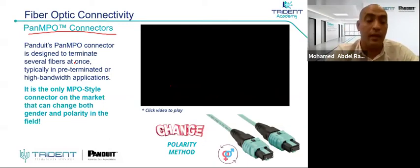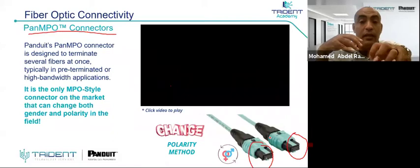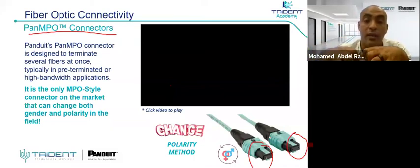The polarity is also very important to ensure the transmission between the transmitter and the receiver. So we have one connector that does it all. It means that our connector can be configured on-site in the field as male or female. The polarity, method A or method B, key up or key down, can be adjusted in the field. So you have the ability to migrate from 10 gig to 40 gig in the field. This is very important for the MPO. You don't have to be concerned about the design or which cables need to be stocked. You have one cable that can do everything. You can choose the male or female and the polarity for the connector in the field.